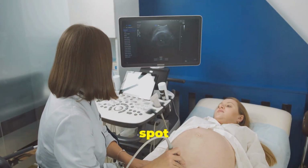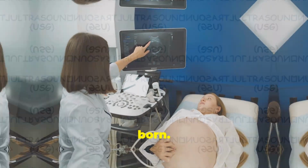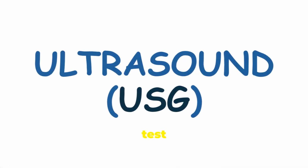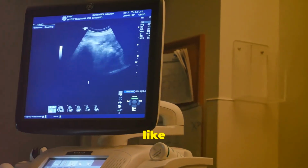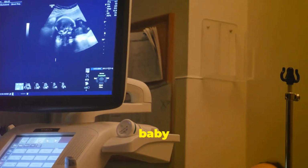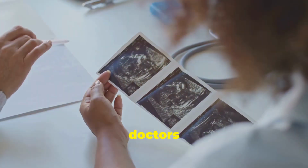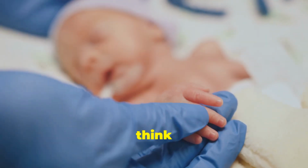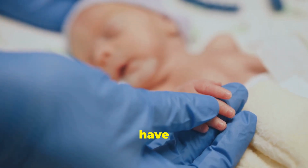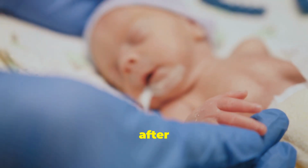Doctors can often spot renal dysplasia before a baby is born. They use a special test called an ultrasound. An ultrasound is like taking a picture of the baby inside the tummy using sound waves. It helps doctors see if the kidneys look unusual. If doctors think a baby might have renal dysplasia, they will do more tests after birth.